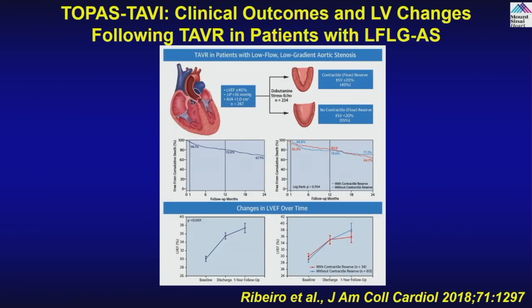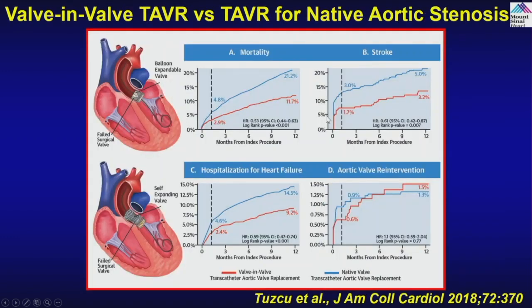And this was that beautiful central figure, which is showing the presence of contractile reserve or no contractile reserve. The original data was that if you go for surgery and you had contractile reserve, you did better with a mortality benefit. But if you did not have contractile reserve, you did poorly when you went for surgery. But with TAVR, both arms, whether they had contractile reserve or no contractile reserve, did well, essentially saying that TAVR is doable for this kind of patients.